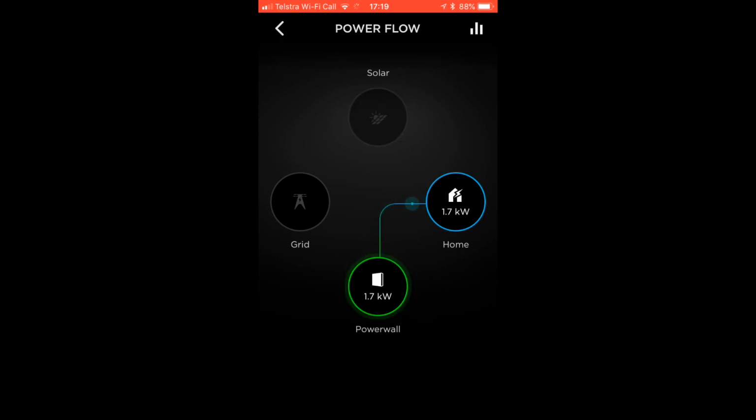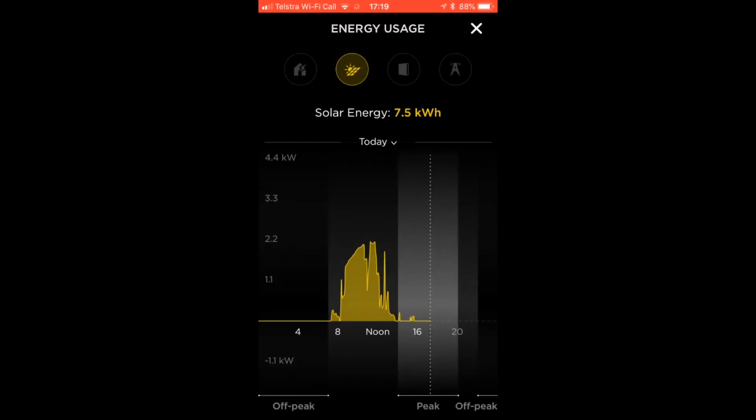Things are starting to turn on. The heater takes up a lot of energy. Washing machine might be on as well at the same time. Lots of things going on in the house. And I'll show you a couple of snapshots here from electricity usage.